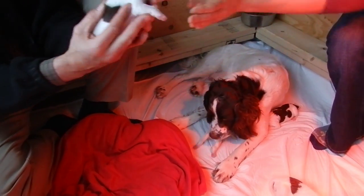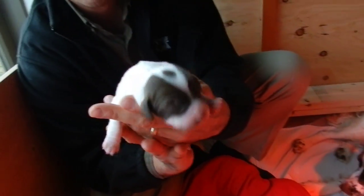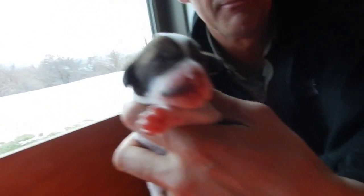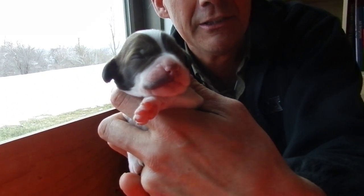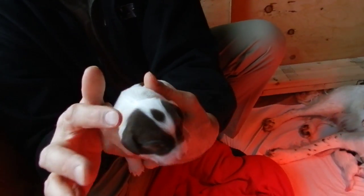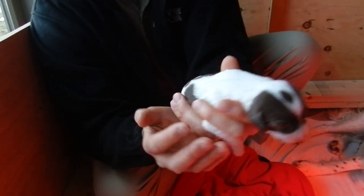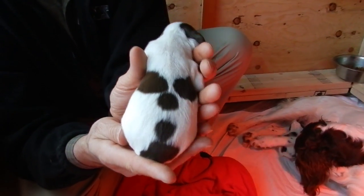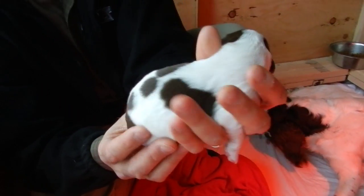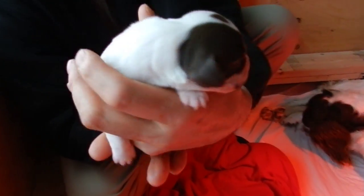Next I'll introduce you to this one. This is the next male. This was the third one born, and we call him Stash. You can see a little birthmark there on the bottom lip. It's kind of cute. Everybody likes it. He's the only one with a little dot on his forehead. He's got a lot of markings on the back, and they're pretty symmetrical. Just a cute little guy.